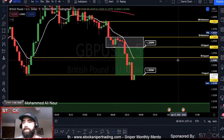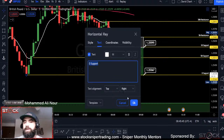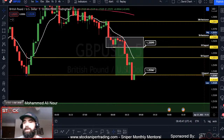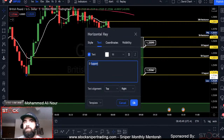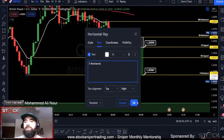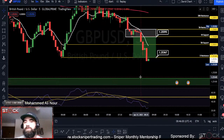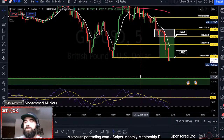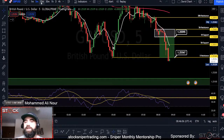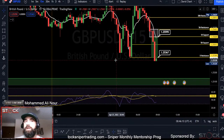Okay, so it's now retesting that daily. This will be resistance. Okay, so you can edit that. Okay, let's take a peek. So you can see the levels that we're at right here. Let's take a look at the 15-minute, how this is looking. Okay, a little bit of divergence here, guys.